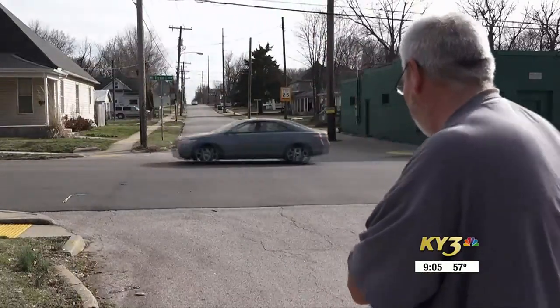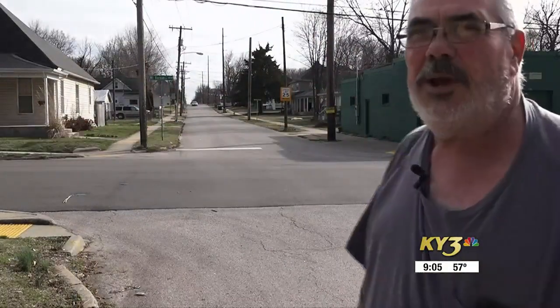I wouldn't want to be the one making decisions on all this, by no means, because my decision would be to chop off about 10 foot of that front of that building, and it would be a whole lot safer.